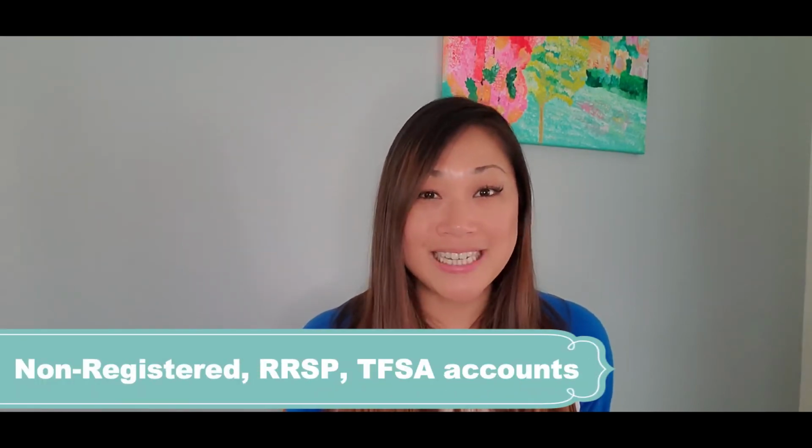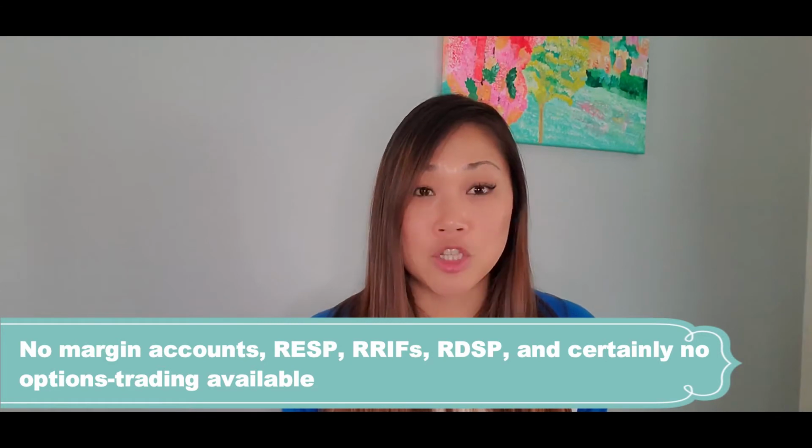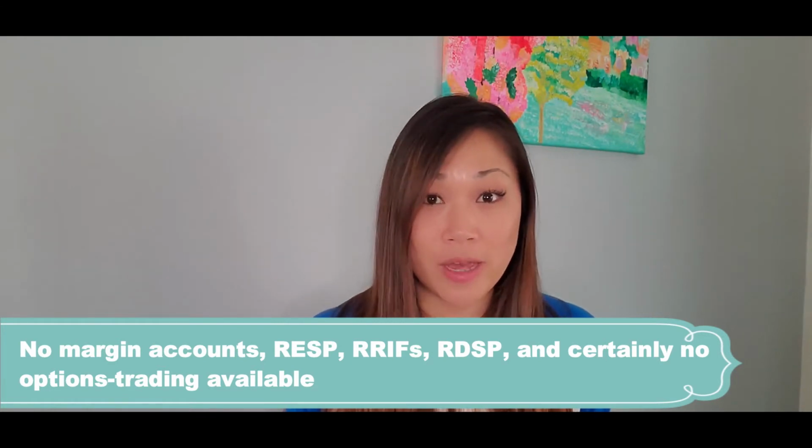With respect to the types of accounts you can open on each platform, because Wealthsimple Trade is relatively new to the market, the only accounts that are available for you to open are non-registered accounts, RSP, and TFSA accounts. That means no margin accounts, no RESPs, no RIFs, no RDSPs, and certainly no options trading available. Questrade will offer all of the above.